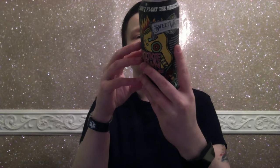So I have Sweetwater Brewing Company's Wookie Down Imperial Red Ale. It says Dank Tank on the side. So this beer has a bunch of random things. Oh, I think it's a band. Okay, because they're advertising 420 Fest, which clearly I'm late to because it's May.